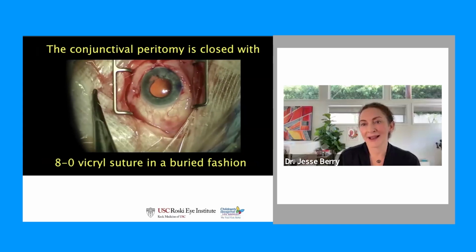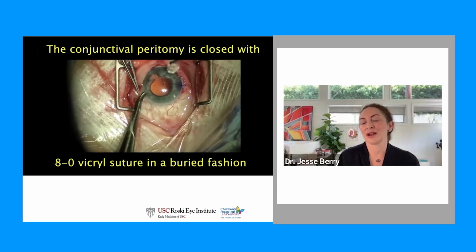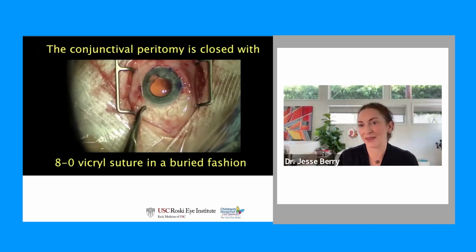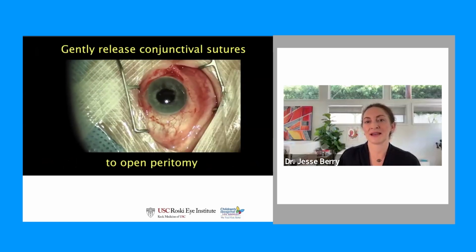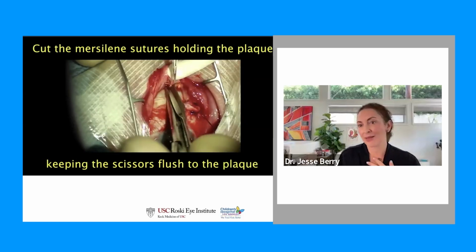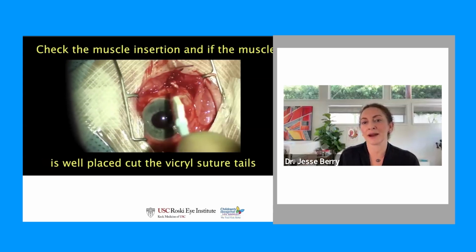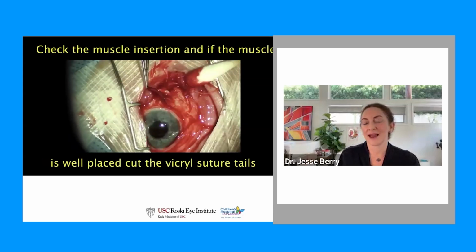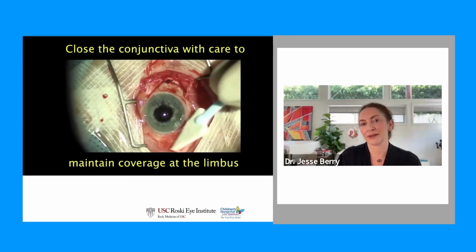The timing of plaque is dependent a little bit facility to facility, but then the patient comes back and it's removed in the OR several days or a week later. And here you can see gently releasing those sutures. The plaque removal, I do my plaque removals in the OR. I think it's more comfortable for patients, but that's not done everywhere. You remove that plaque. It's again, a very quick thing. You close everything up and the patients heal up really nicely.